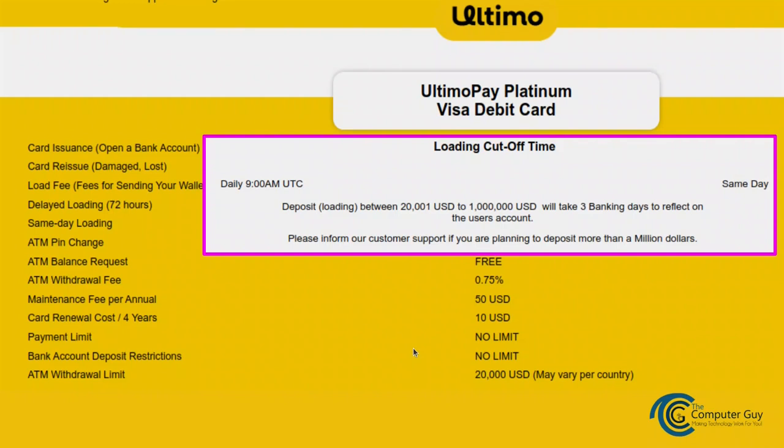Note about loading though. Once one were to attempt to load, there is a cutoff time for loading. This says send the funds to the bank. Once one were to deposit regularly, it would take up to 3 days, as stated before. If it is done before 9 a.m. UTC, the loading will be the same day. Like if you want to send $500, $100 to the bank, same day.